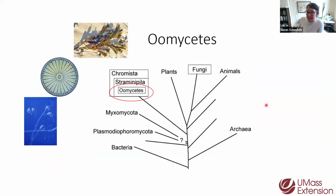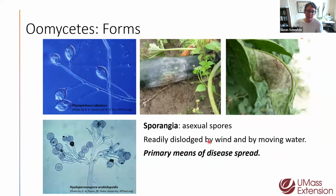We have oomycetes, and again, just thinking about how these things behave differently. Here's my picture of brown algae and diatoms, which are similar to these oomycetes that look like fungi because they have mycelia and spores, but they behave differently. They have these sporangia, which can be spread by the wind, and that's an important way that these things get around.